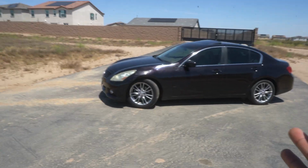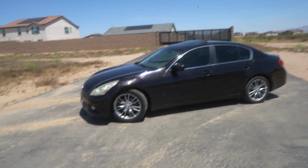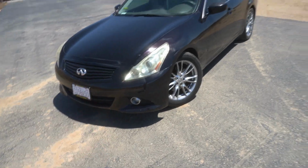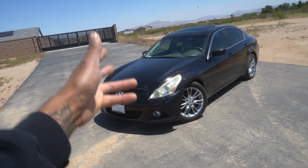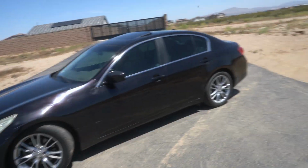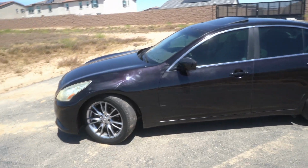You can get so much for this car. Like my last car, there was no aftermarket for it. Everything was custom. You have to make custom this, custom that. But with this, I can go buy a bumper, I can go buy a grill, I can go buy a carbon fiber hood, I can go buy a carbon fiber trunk, I can slam it on the ground. I could change this whole car.